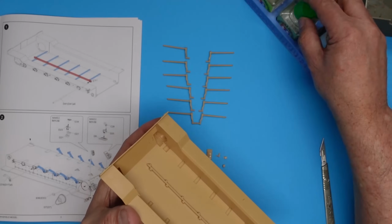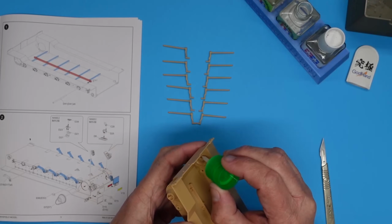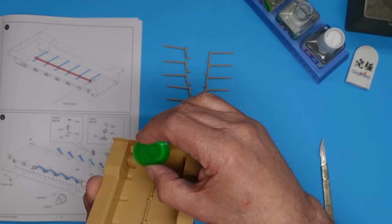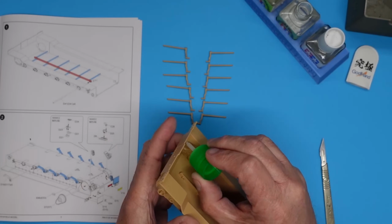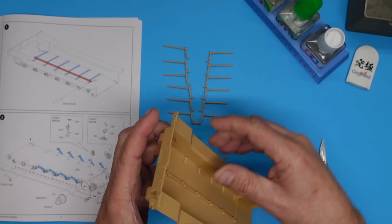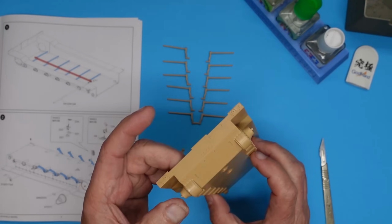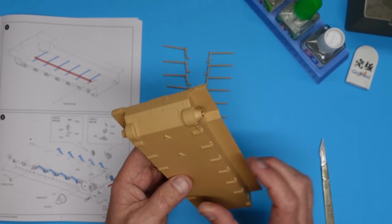So that one's going to go in like so. I didn't notice there's a step at the top there where we can go as well. So there we are, that's in there. Okay, lovely fit there, beautifully done.